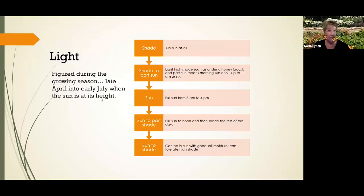Midwest Ground Covers uses this terminology on their website in the catalog, and I wanted to be sure that you understood how best to use this information. So light is figured during the coming up and blooming at different times, but we generally figure light requirements as the sun moves towards its zenith. And this would be the definitions of these attributes.